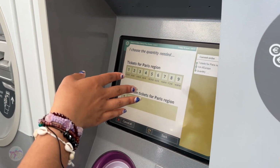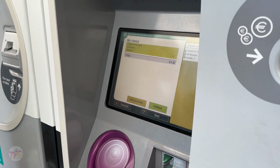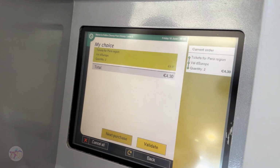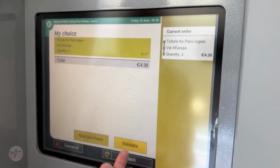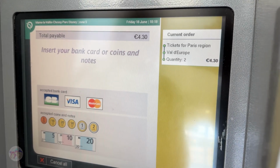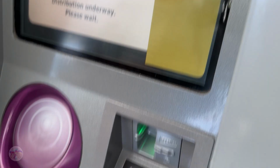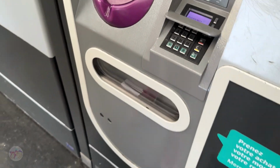Oh, so now it's only to get there? Yeah. Okay. 2 tickets? That's it. Oh, amazing. Thank you. You're welcome. Fantastic. Thank you very much. So quick. So yeah, that lady was very quick. She helped us. So yeah, €4.30. We're going to pay on card. Yes, we'll take a receipt. And it should give us 2 tickets and a receipt.